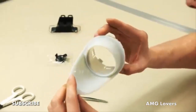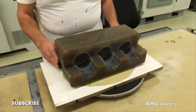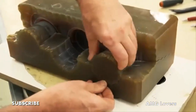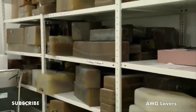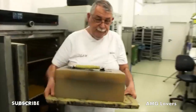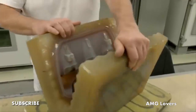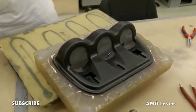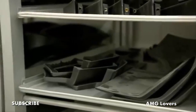Using the sanitized prototypes, the model builders then construct a mold out of silicon. This is used to cast all future roof instrument holders. There are around 500 of the silicon blocks ready in the plastics production stores. The 10 employees in the workshop make numerous individual parts every day. Even the smallest plastic pieces are handcrafted.